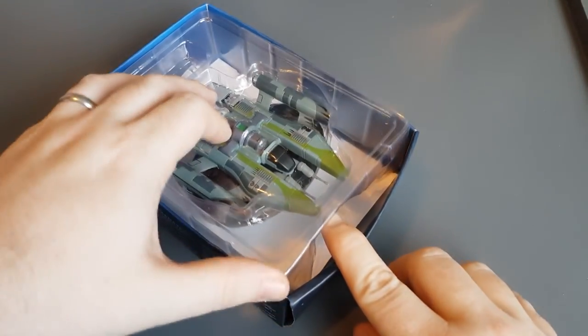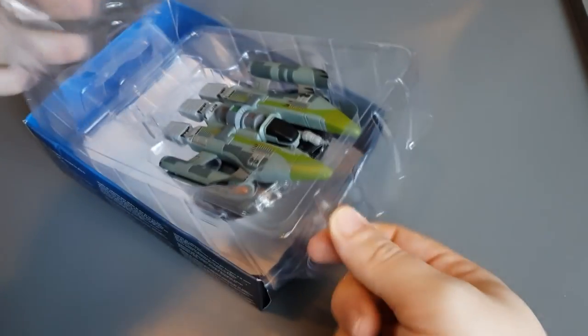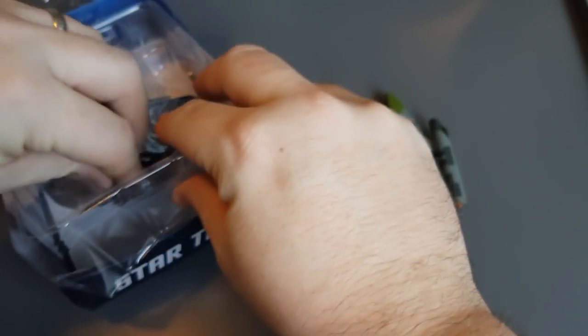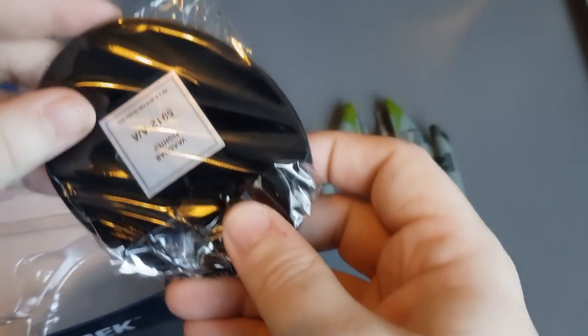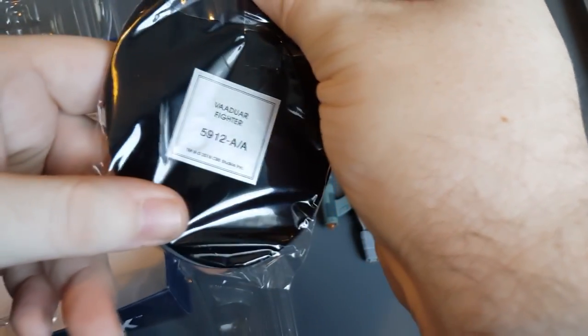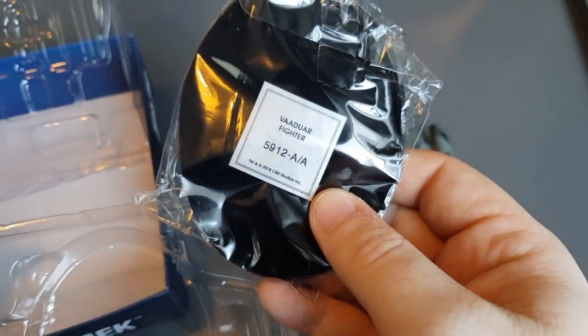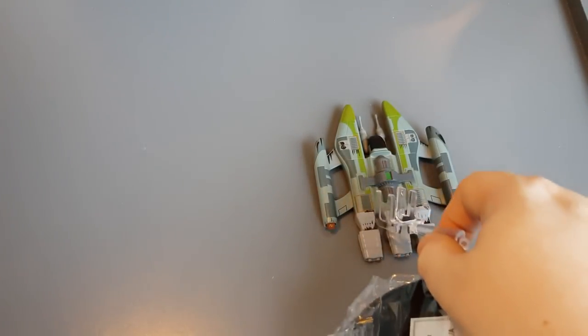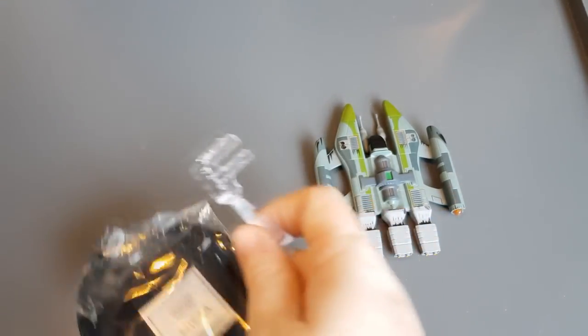Okay, here we go. Our little assault fighter. Up close and personal, fantastic, in high definition, no less. 5912. You know I like to look at the numbers. A Vaadwaur fighter. And as I said, our little doodad clips onto the back in through these impulse engines.